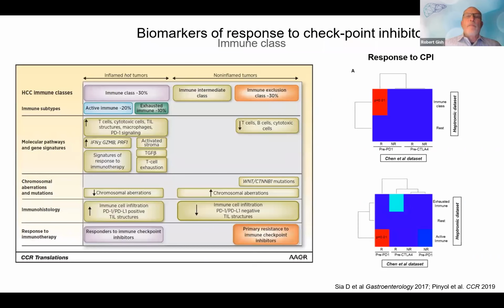A little bit more here on biomarkers in terms of response or predicting response to checkpoint inhibitors. There's inflamed hot tumors and non-inflamed tumors. It looks like these inflamed hot tumors may be more likely to respond to immune checkpoint inhibitors, and non-inflamed, non-hot tumors, such as what we see in a subset of patients with metabolic-associated fatty liver disease, may need multiple checkpoint inhibitors, such as a PD-1 or PD-L1 combined with CTLA-4, or using single checkpoint inhibitors in combination with their multi-kinase inhibitors.